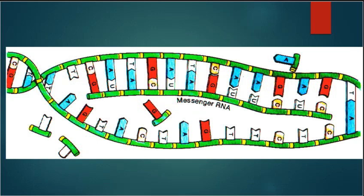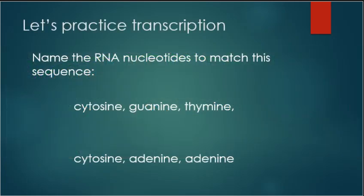Here they are. My DNA is unzipped. My messenger RNA is coming. Notice I have a U instead of a T there, because RNA doesn't have thymine, it has uracil instead. So if I show you a strand of something and you see that there's A, T, C, and G in it, you say, oh, that's DNA. But if I show it says A, U, C, and G, you'll say, oh, that's RNA. You'll be able to tell right away.